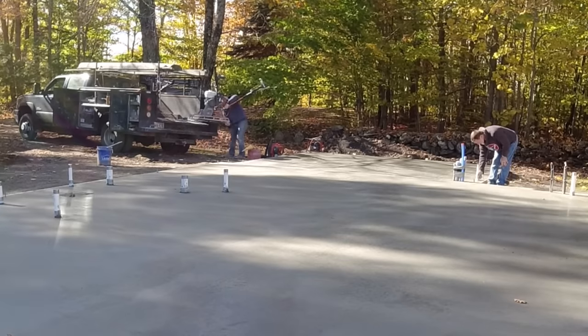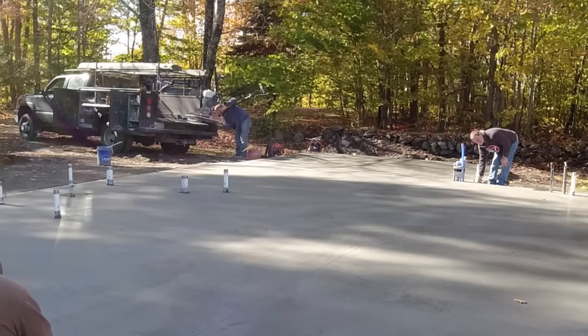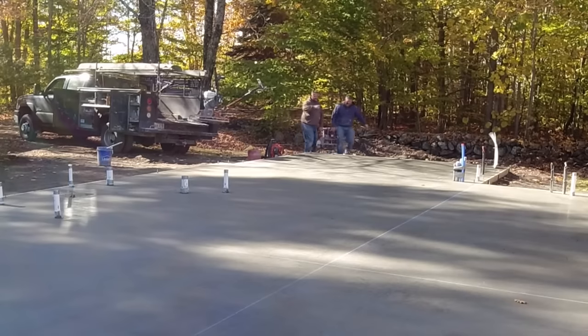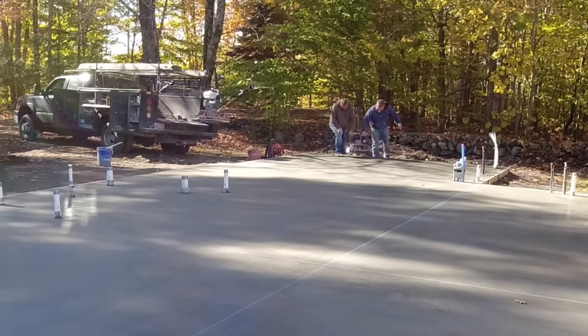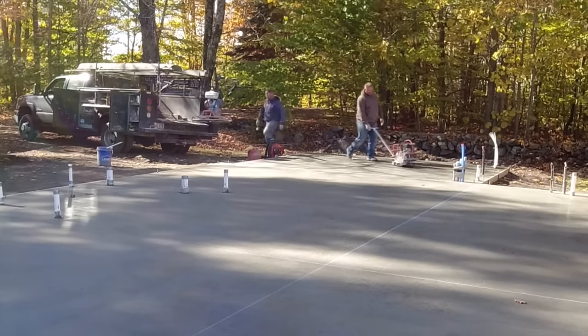Darren's kind of scraping it clean right now while me and Luke are laying out the rest of the saw cuts. We try to saw cut off any of those interior corners like that. That's generally where the slab's going to want to crack first. And then depending on how thick the slab is, that kind of dictates how close together your joints want to be.